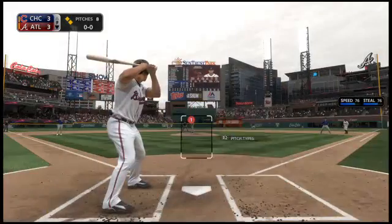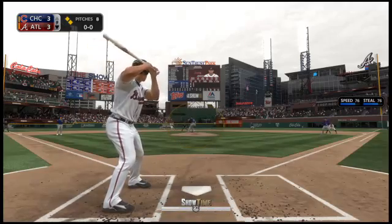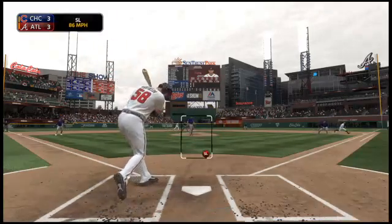Striding in once again, Dom Robinson. The winning run at second. However, the double play in order here. Here's the first pitch. Sliders in for a strike.